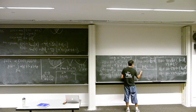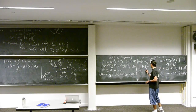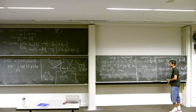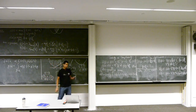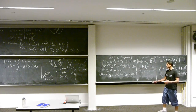So it's normally denoted by delta n, and it's the set of all points where, if you sum them up, you get 1, and each of those points is positive. So you're working in the probability simplex. Now, when you're working in the probability simplex, there's another norm that becomes natural to use, which is the 1 norm.